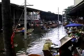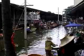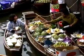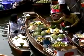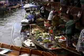Welcome to a floating market in Thailand. Vendors travel up and down the river, selling items like lemongrass, ginger, papaya, shallots, basil, eggplant, and young coconuts.